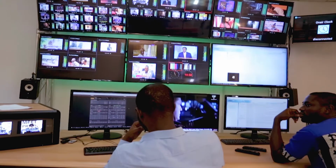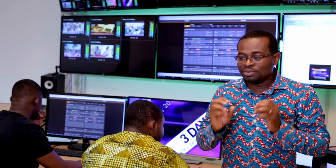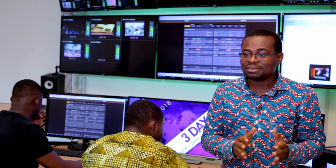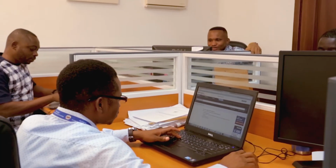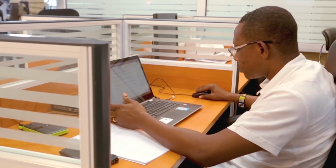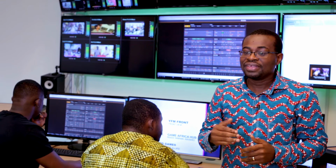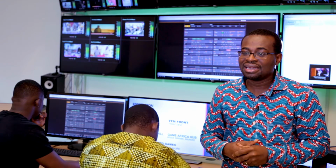So the system also logs. Whenever there's a deviation from a certain parameter, the system will log it. And we use those logs to ensure conformance by way of sending notices to the stations to correct. And then if they fail to correct over a period of time, sanctions are then applied.